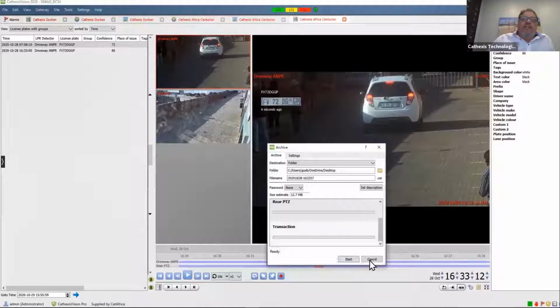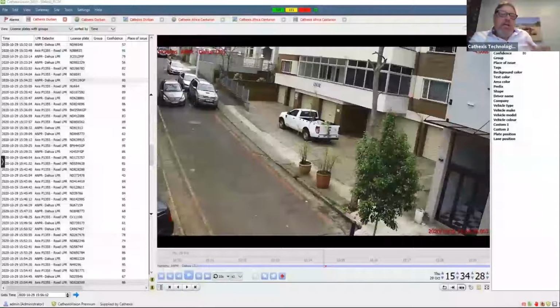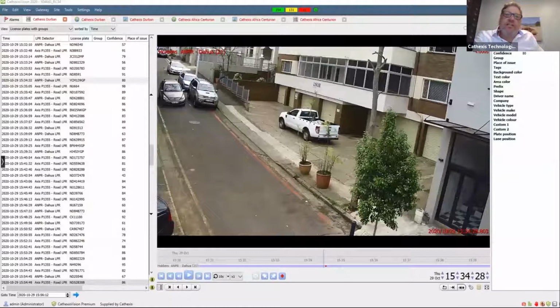Right, so that is the license plate recognition. I'm only going to show you a few metadata-based searches because the search methodology is the same throughout. All that's different is the fields that you can select. As I mentioned before, if it's fire panels, you'll have zones. If it's license plates, you'll have license plates and names. If it's access control, you'll have doors, etc.